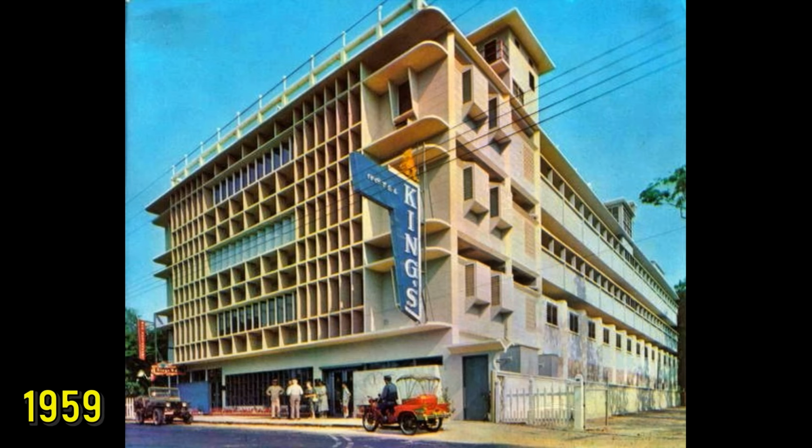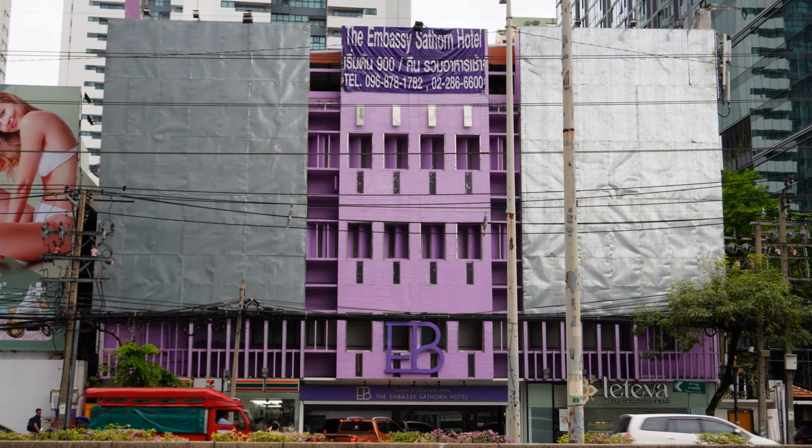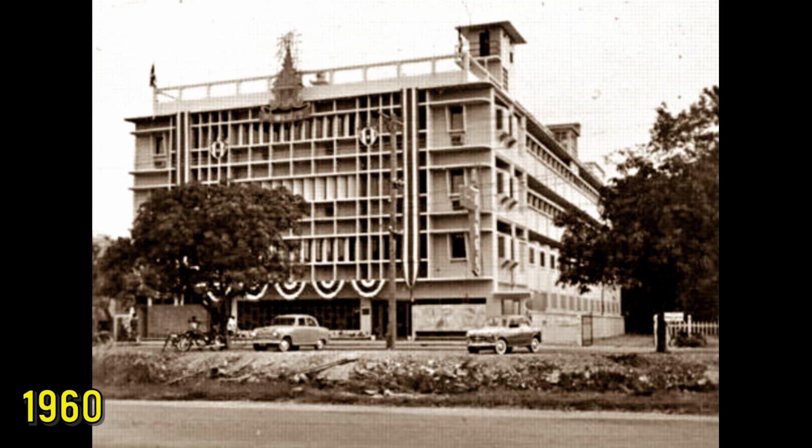Just behind me over the road is the old King's Hotel, and when I first saw an old photo of it, I thought surely a building like that wouldn't still be standing here in Sathorn. But it is. It's now the Embassy Sathorn Hotel. It looks like its best days are well behind it. It's got the typical architecture of its day. It opened in 1959, but nowadays, given the redevelopment of the area, I give it another 10 years or so.